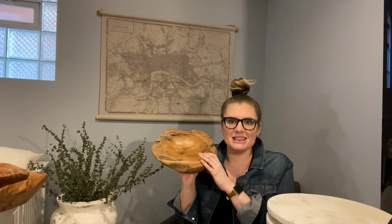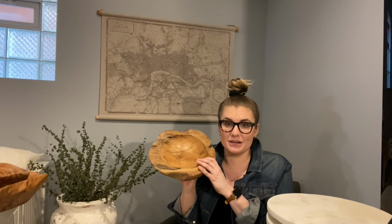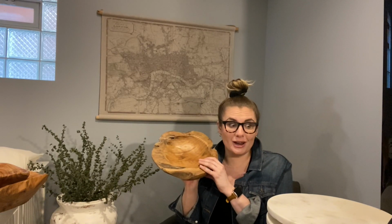Anyway, and then I got one more thing while I was there. I was on a little bit of a kick that day on a wood situation, but I found this wood bowl. It's really aesthetically pleasing. It's very naturally shaped. It's almost like a tray bowl because it's really flat. So I got this there also that day, and this was $12.99, I want to say. So really great deals at Ross.